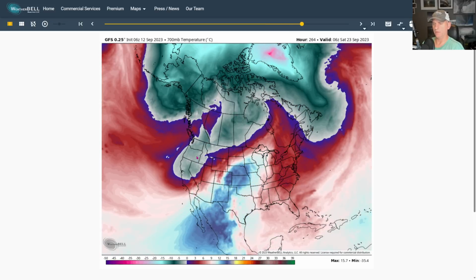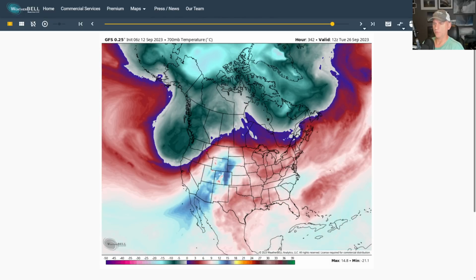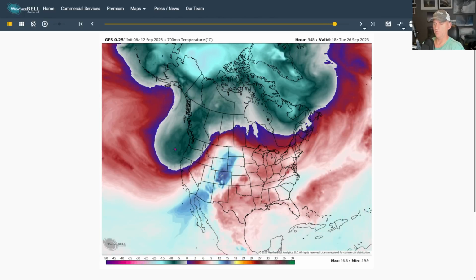And you kind of see how this cold air moves around the planet, and maybe the Gulf of Alaska low will get cranking here towards the end of September here. So just kind of an interesting visual diagram.